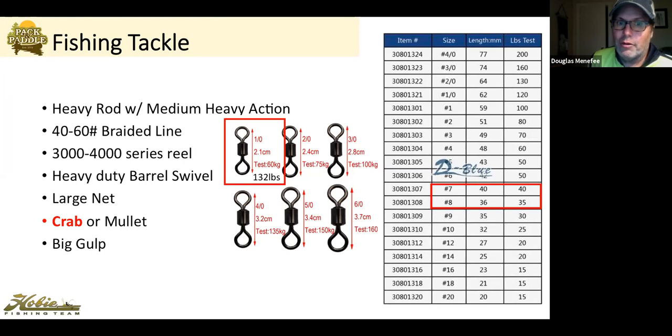Heavy duty barrel swivels. I use one in the graphic here as an example. Just look at the technical specs of the swivels. You don't have to be super crazy on the barrel swivels themselves. When I say heavy duty, you don't have to have a monster barrel swivel in place, because a small barrel swivel actually is 132 pounds. I mean, you don't need a 600 pound barrel swivel in place. So just look at the technical specs. You just need something that's going to do 35 to 40 pounds inside of it.